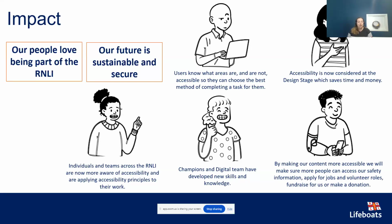Individuals and teams across the RNLI are more and more aware of accessibility and starting to apply accessible practices to their work. Our champions and our digital team have developed new skills and knowledge, and we're building on that all the time. And by making our content more accessible, we're making sure that more people can access our safety information, can apply for jobs and volunteer roles, and fundraise for us and make a donation.